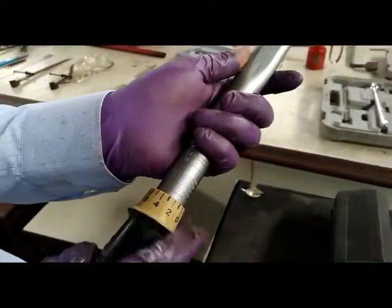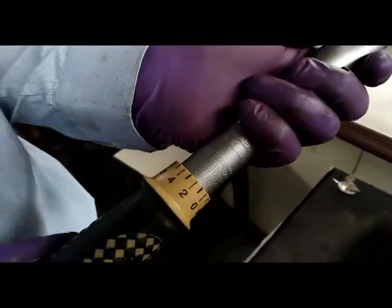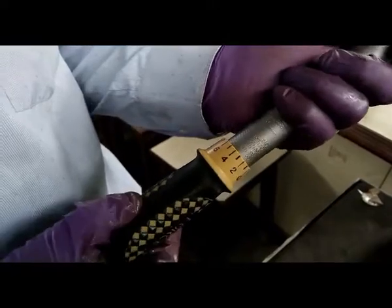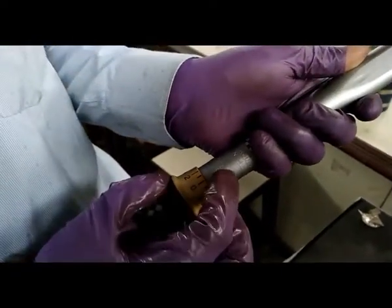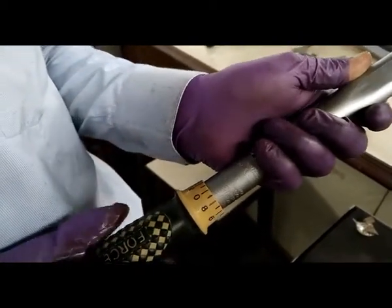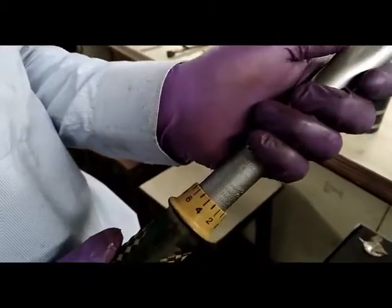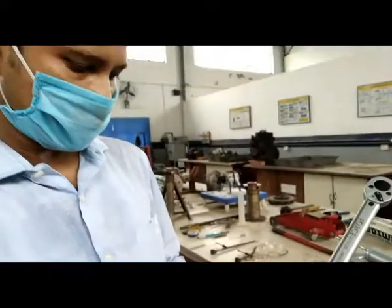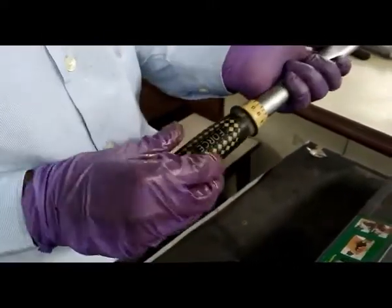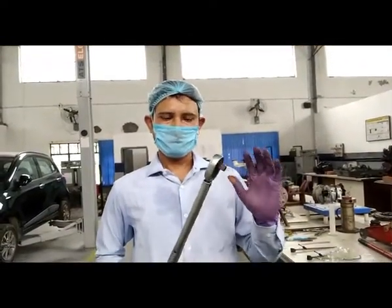Now suppose I have to set 40 Newton meter, then what happens? I just rotate it to 40. Here is the zero marking line, and here is the center line, and the zero marking line should coincide. Then you rotate clockwise until the 40 mark coincides with the line. See, this is 40 Newton meter. We have marked it. Then you have to lock it. When I lock it, that means the 40 Newton meter force is selected. Now we can tighten the nut, not more than 40 Newton meter.